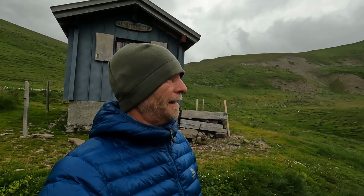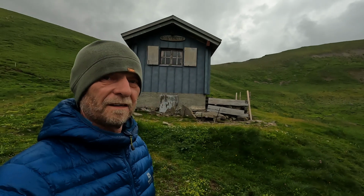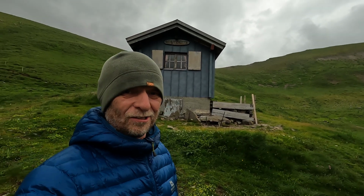Then we're going to start the next section to Engels Alp or something, I think it's called. That's only a shorter one. That's like a 5-hour hike. And then hopefully we'll have a whole day on Tuesday to get to Meiringen. Well, that's the idea. But like, look at that, it's awesome.